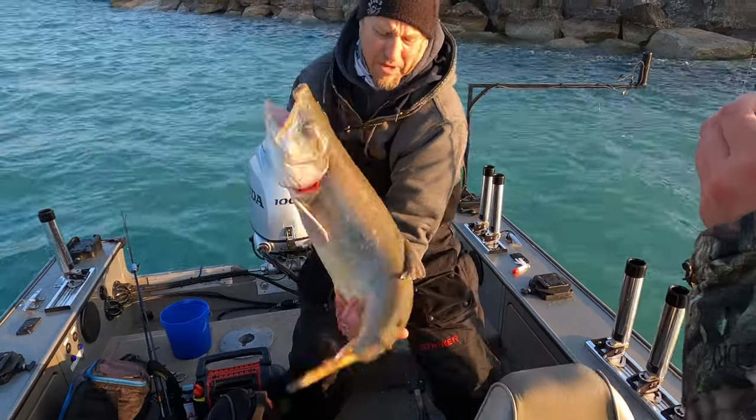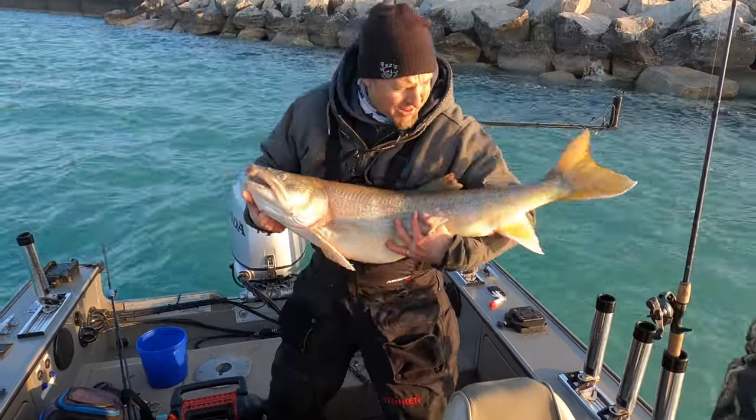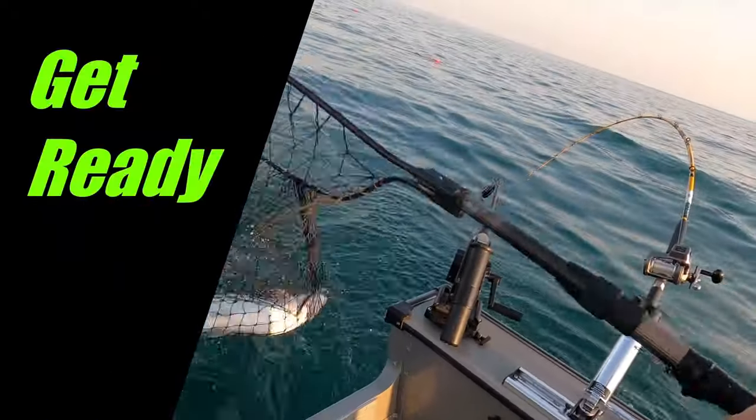That's a dude. That's a 20. That's probably the biggest trout, Dad. That's our biggest trout. This is the biggest lake trout I've ever got, guys. Yes, let's go, baby. Look at the size of that steel.